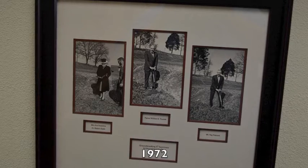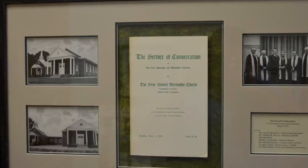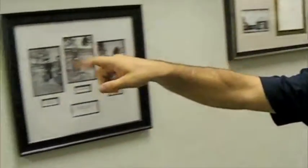This was the groundbreaking for this sanctuary over here, our current sanctuary, and there's pictures here after it was completed, and they had a service of consecration, and then over here there was a dedication of the building service, and that's the actual shovel that you see in these pictures where they did the groundbreaking.